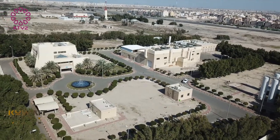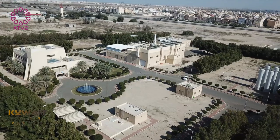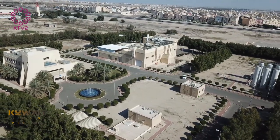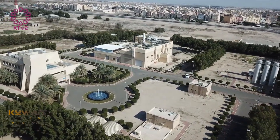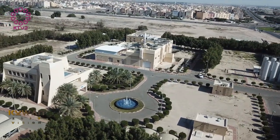Al Jahra Pumping Station Project, equipped with a system for treating pollution and odors, is considered one of the environmental development projects in the country, which treats sewage wastewater.